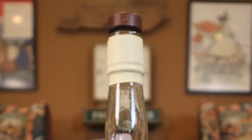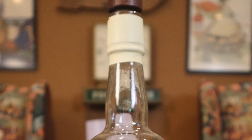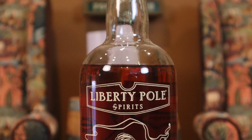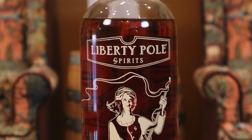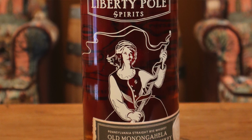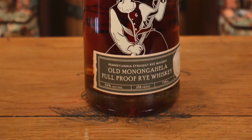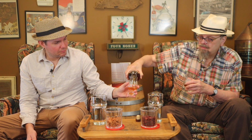But this whiskey is 108 proof. Old Monongahela rye, full proof rye whiskey. It's a sweet mash, and it's 74% rye, 13% wheat, 13% malted barley. 3.5 years old at the youngest, there might be some older whiskey in this. It's got a nice color. Yeah, nice amber color.